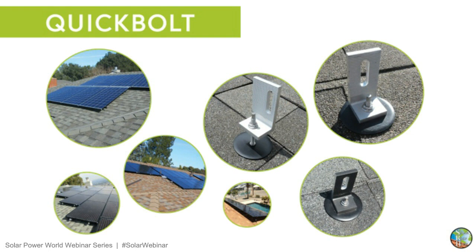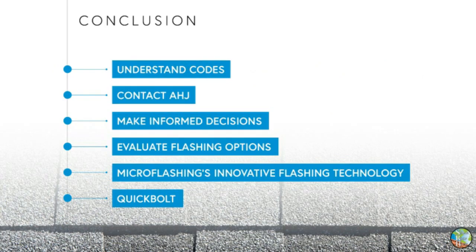So, just to recap, we want installers to understand the codes surrounding residential roof flashing so they can make informed decisions about the flashing options available. You should contact your AHJ to determine how they interpret the IBC and IRC codes requiring flashing to be installed correctly and to keep any leaks from occurring on the roof.